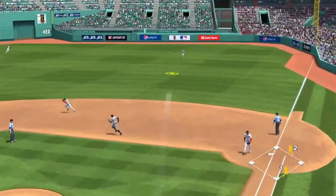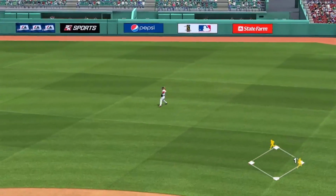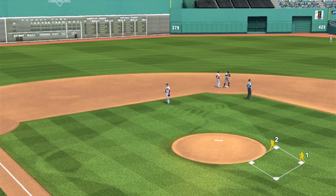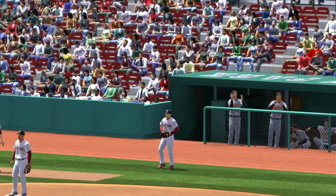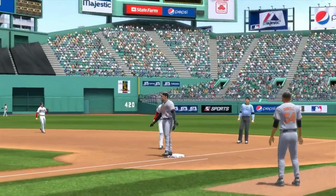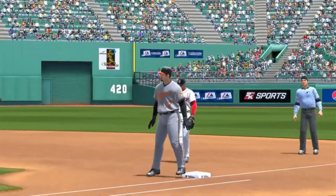Swung on, liner to right, and that gets in there. Huff, a base hit. The pitcher has to be asking himself, what do I do in this situation? I throw it out of the strike zone, and he still finds a way to get a base hit.